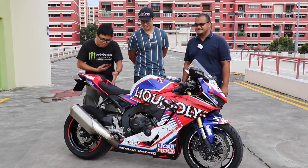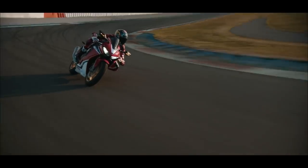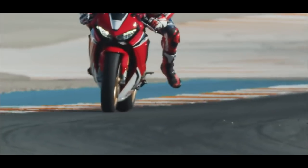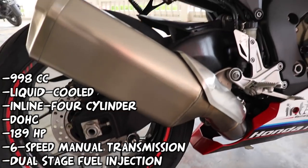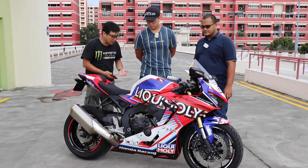So before Joel actually tells the story about his Honda CBR1000RR, we're going to give a bit of background about it. Developed with racing in mind, the Honda CBR1000RR has a reputation for being a track-focused machine with the performance and handling to match. Joel's model is a 2017 model, the 5th generation. To coincide with the 25th anniversary of the Fireblade, the 5th generation was updated with new bodywork and performance features of the time. The engine for this variation is a 998cc liquid-cooled inline 4-cylinder DOHC with dual-stage fuel injection and a 6-speed manual transmission. Though superbikes are an uncommon sight in Singapore, the CBR1000RR is one of the few mainstream models on the roads.